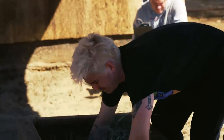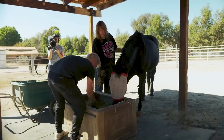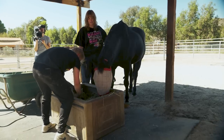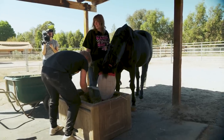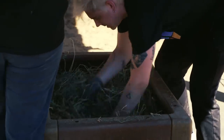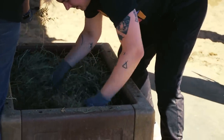Do you wanna bring her over there? Zoe! No, she's distracted now. She's got the mother load right there, so she's not going anywhere. Why would she want this? So yeah, we make sure everything's all broken up and mix it together, and then we'll put this grate on top. All right, one hay box done, two to go.